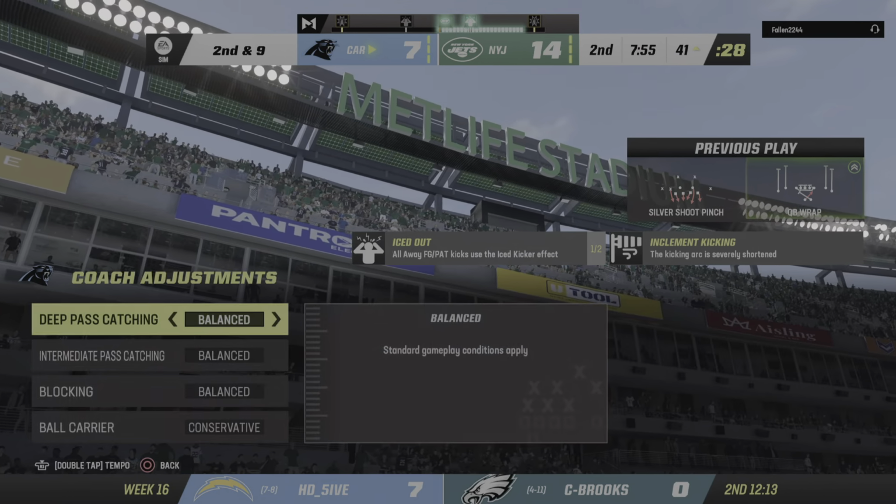And we're at the 41, 2nd and 9. McCaffrey running up the middle, and nowhere to run on the interior of that defensive line. He'll get back only to the line of scrimmage. No gain on the play there, so that doesn't help. Now they're looking up at a 3rd and 9 situation.